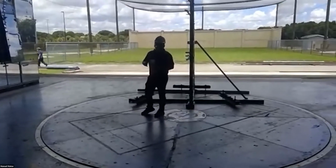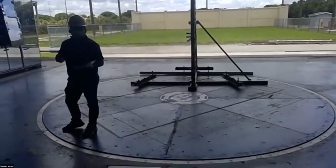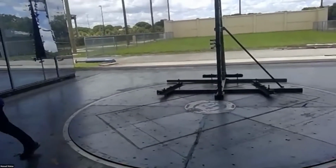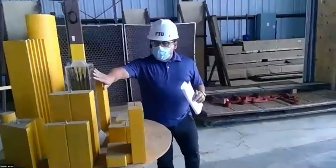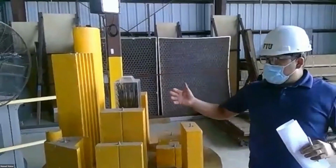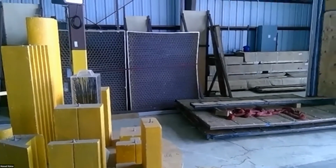As Dr. Chaudhry mentioned, we have different possibilities to test small scale buildings or full scale or large scale. In here, we can see a model that was tested some time ago. It's been pressure tapped, and it was studied to see the effect of the wind on this particular building. It's a small scale, and we tested it some time ago.